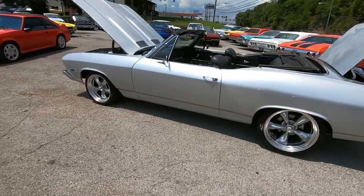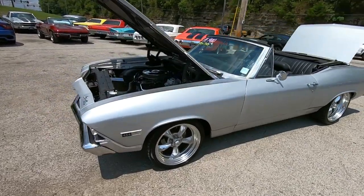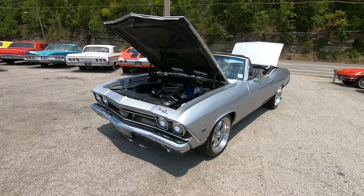In this video, I'm going to be pointing out all the flaws that I could find. That way you know exactly what you're buying when you get here. We're going to start up here in the front and hopefully give you an honest description of this car.